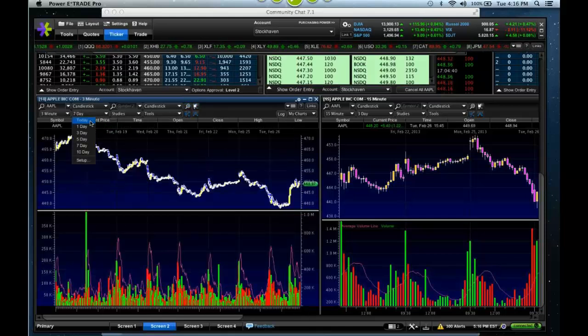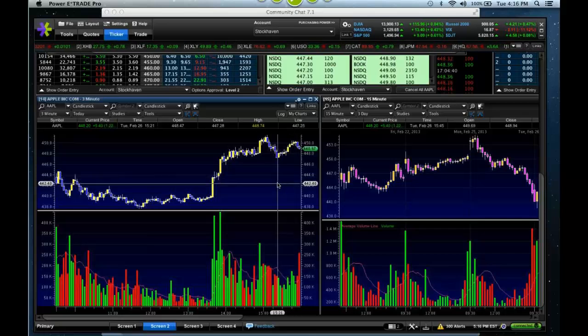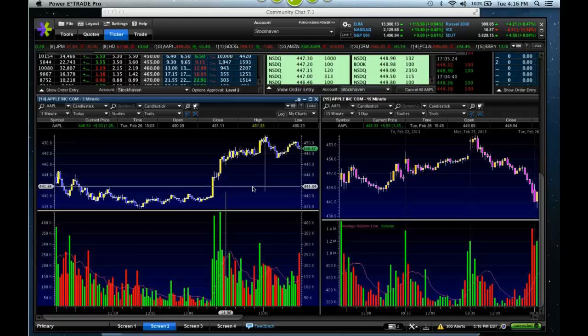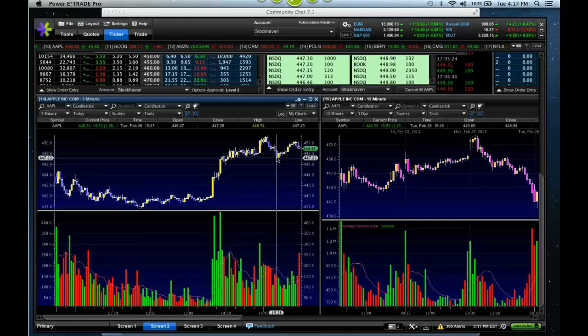Now, as for support, this low here is really important. This was really the power hour low, 447.25. And then you had this low here at 445.90. Are there other lows before 445.90? Sure. But this is really kind of the one, the 447.25, that's the one that needs to hold.